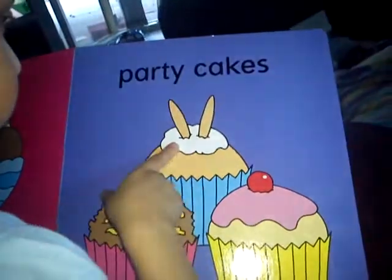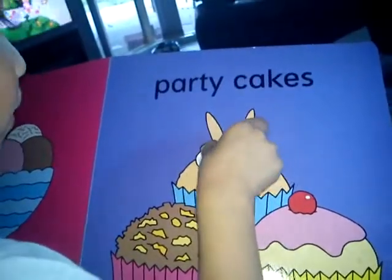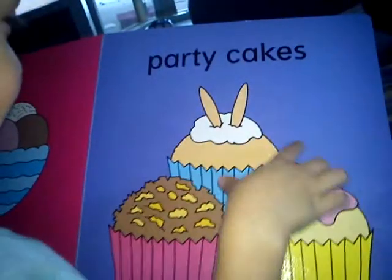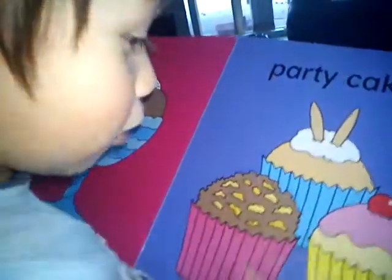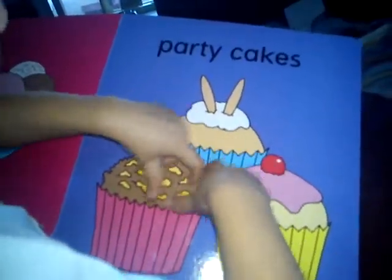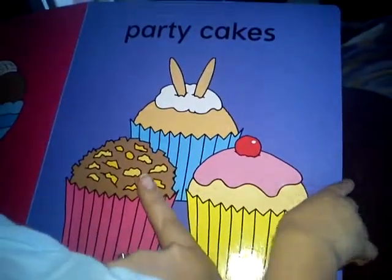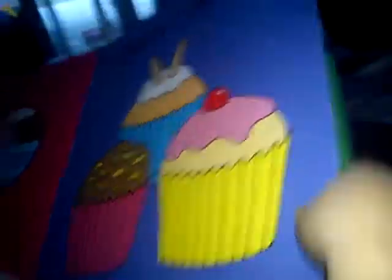Okay, what's this? Remember. What is it? These ears. Ears? Yeah. Vanilla ears. Vanilla ears? Yeah. What's this one? Strawberry. Do you like strawberry? This one is a yellow wrapper. Is it a yellow wrapper? That's a pink wrapper. That's a blue one. Oh, it's blue. What's this one? So yellow. What's this? Chocolate?